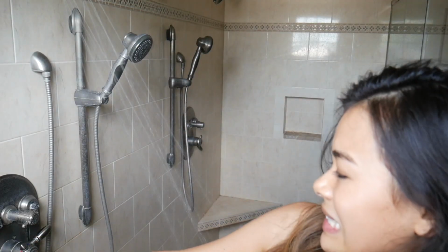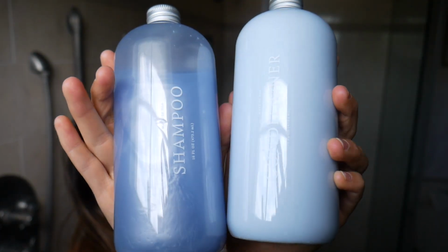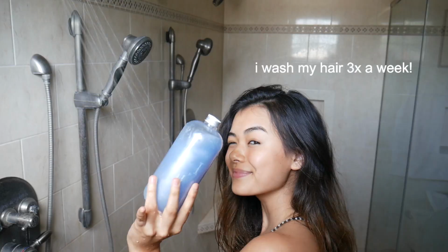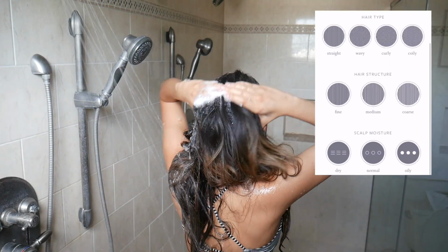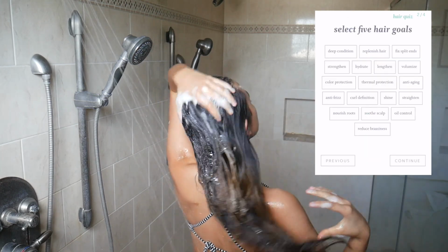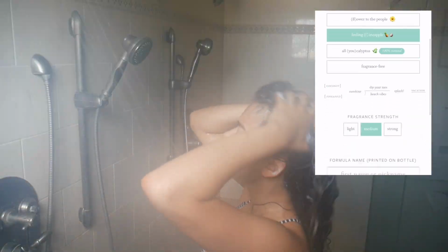Alright, so the first step is going to be showering. Depending on your hair type, you're going to want to use a certain type of shampoo or conditioner. This can be really hard to figure out. So what I've been using recently is Function of Beauty. You guys might have seen it before, but it's basically a unique formula for shampoo and conditioner for your hair. I just got mine in this beautiful silvery blue color. I went through their little quiz. Obviously, since my hair gets frizzy, I chose anti-frizz and fixing split ends, replenishing my hair, stuff like that. You want to make sure that whatever kind of shampoo and conditioner you're getting, it's actually helping your hair and not making it worse. And I never realized that your shampoo and conditioner could have such an impact.